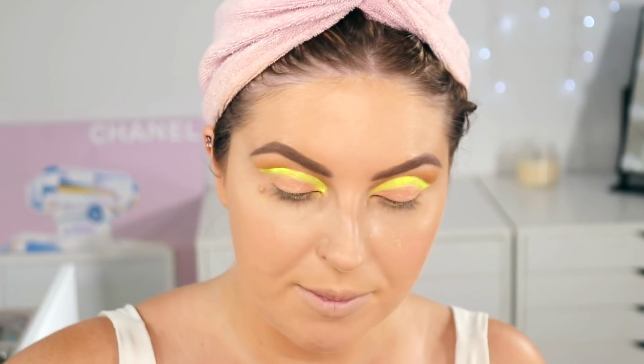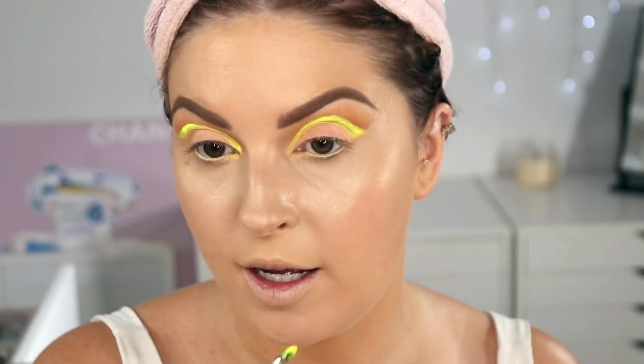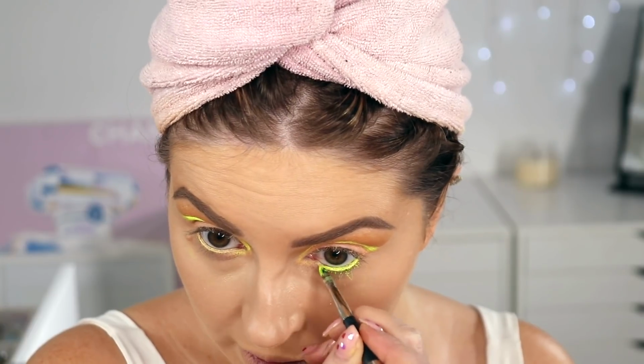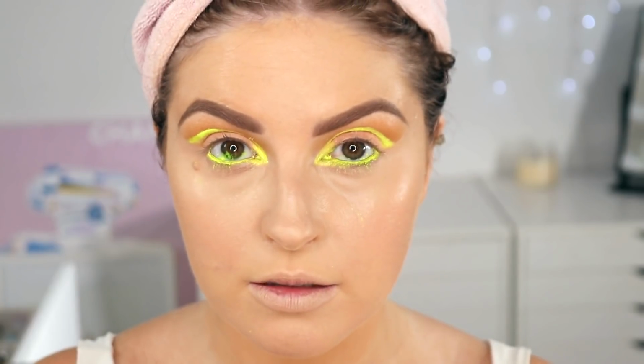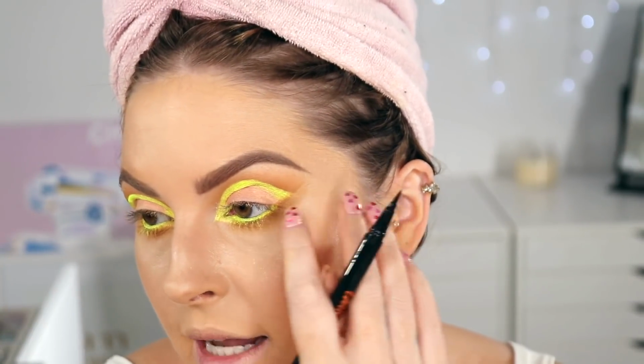Okay, now I'm taking my same brush and the same combination. Instead of that Colourpop pencil, I'm going to pop that in my waterline. Hopefully this is eye safe. And that in the inner corner too. How creepy is this? Alright, so I've done my waterline and I also added the mustard underneath a little bit.